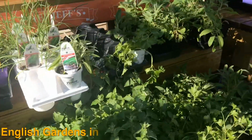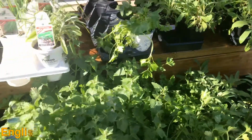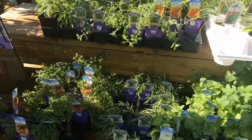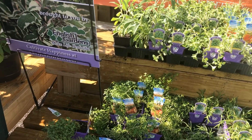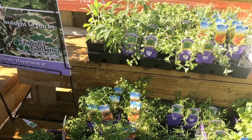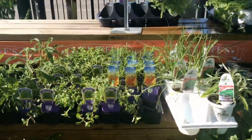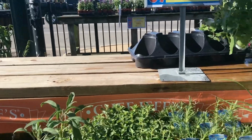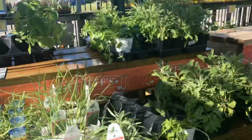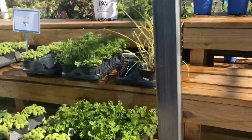Today I'm at English Garden looking for a replacement spearmint plant and a cilantro. I'm not seeing anything right now. Okay, so I guess I have to look around.